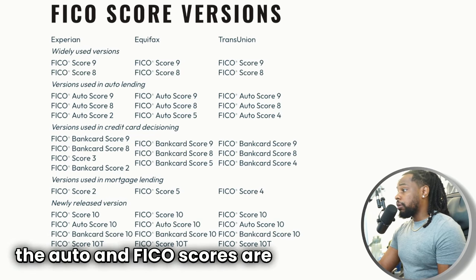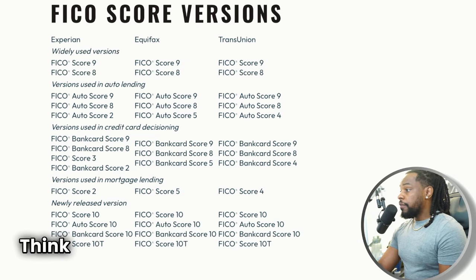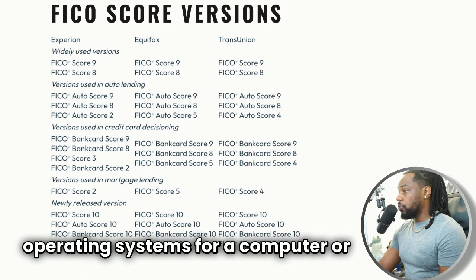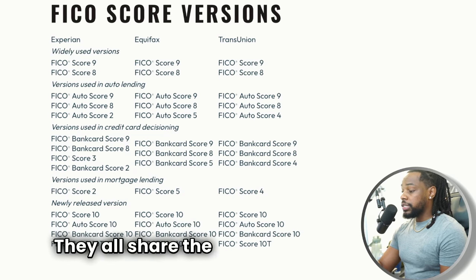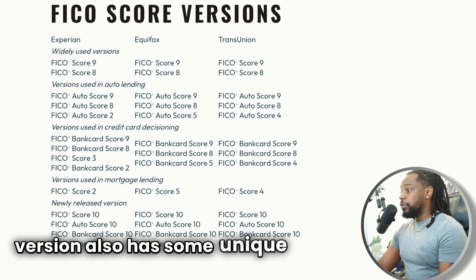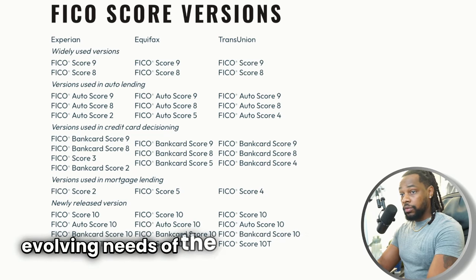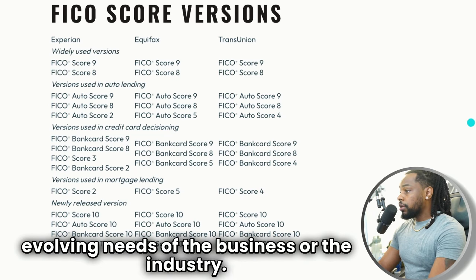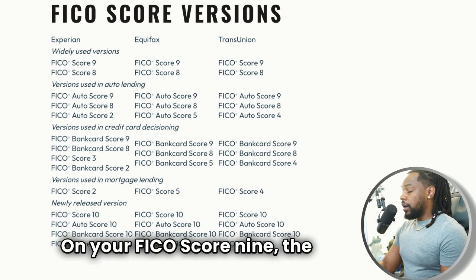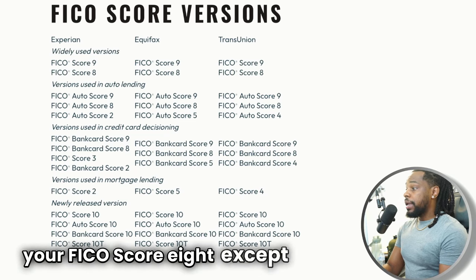And FICO scores are evolving. They keep up with behavior and they keep up with needs. Think of how people use different versions of operating systems for a computer or your smartphone. They all share the same basic functionality, but the latest version also has some unique updates that will meet the evolving needs of the business or the industry. So I want to give you an example. On your FICO Score 9, the underlying foundation is pretty much the same as your FICO Score 8, except for this.